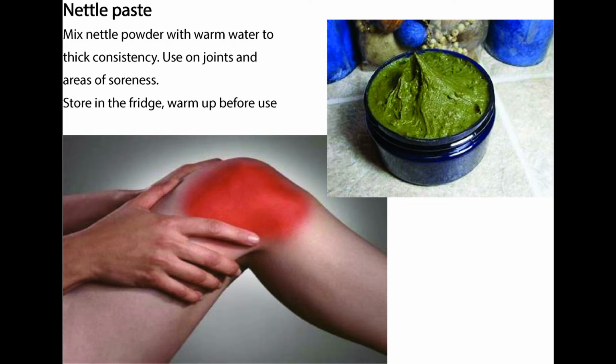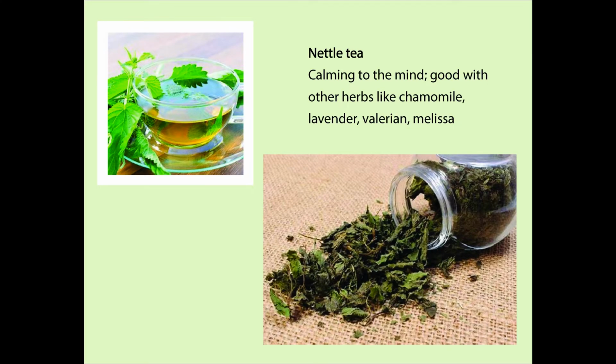Freezing nettle or nettle juice is the best way to preserve it. It is used to make teas and formulas to pacify the mind, along with such herbs as melissa or valerian root or other nervine herbs.